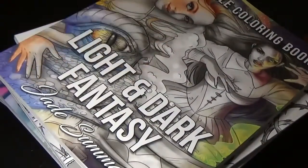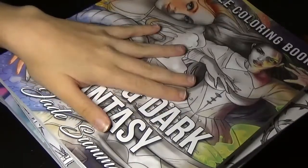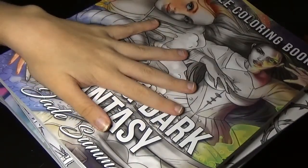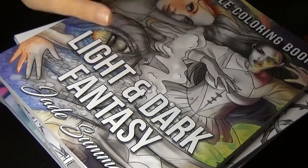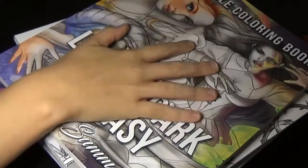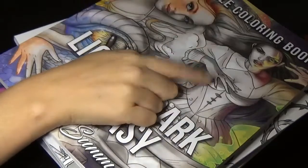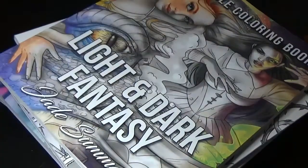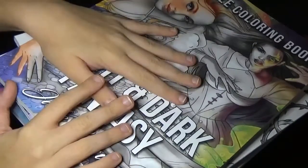I'm going to put in an Amazon order soon. I need to get a couple more of the Jade Summer Grayscale books. I don't have the unicorn one, and then, oh boy, I just put out another one. It's mainly women, and now I can't think of what it is. They did Alice in Wonderland, but I'm not interested in that one, and I'm blanking on what it is. But they do have another one that I need to get. I like to have all their Grayscale books minus the tattoo one.